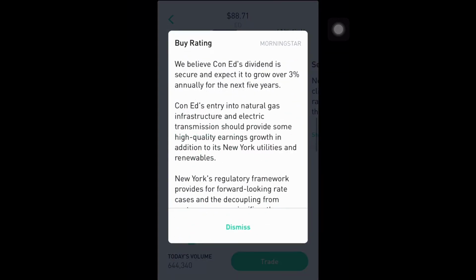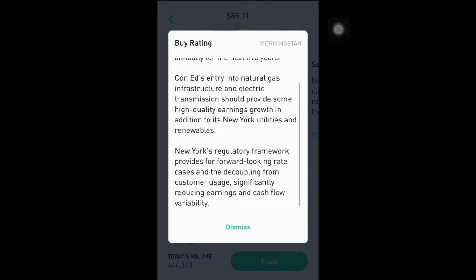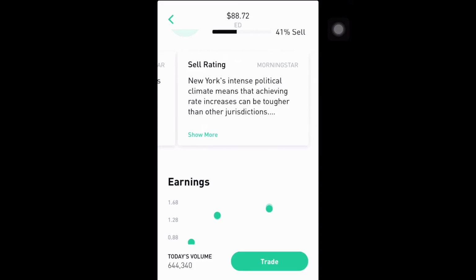So buy rating: we believe Con Ed's dividend is secure and expected to grow over 3% annually for the next 5 years. Con Ed's entry into the natural gas infrastructure and electric transmission should provide some high quality earnings growth in addition to its New York utilities and renewables. So it looks like they're venturing into a new sector, and this is great because that basically means extra revenues that they might not have been used to in the past, and that's always good. You want to buy companies that are constantly expanding and venturing into new things basically.